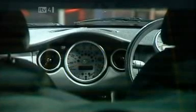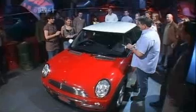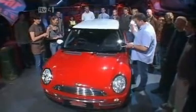Yeah, still looks like a brand new car. You said you wanted something fun to drive, and this is a ball. It's absolutely brilliant. You like these, don't you? Yeah. You can't not like a Mini. It's impossible. This one's a 2001 51. It's done 66,000 miles from new. It's got full service history.